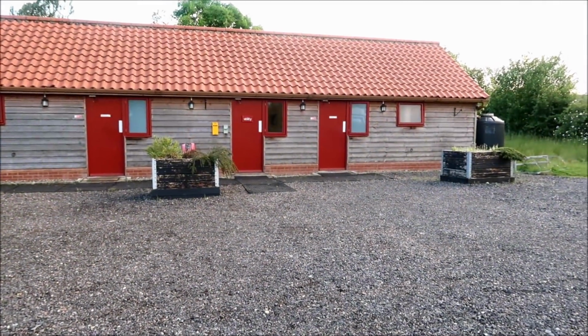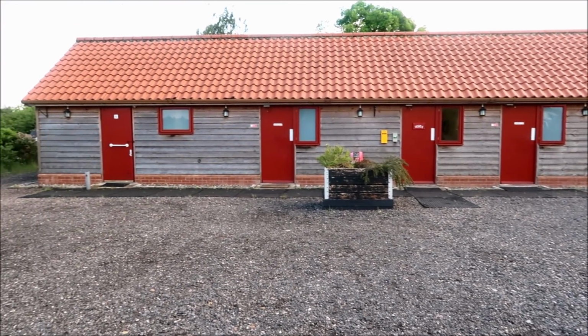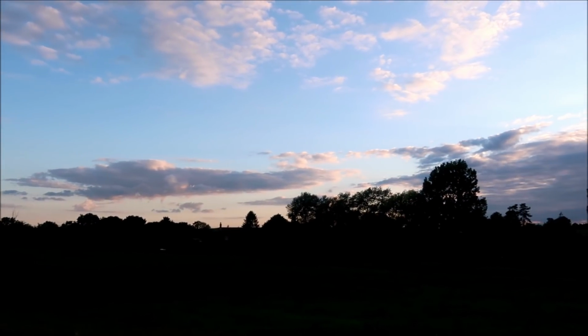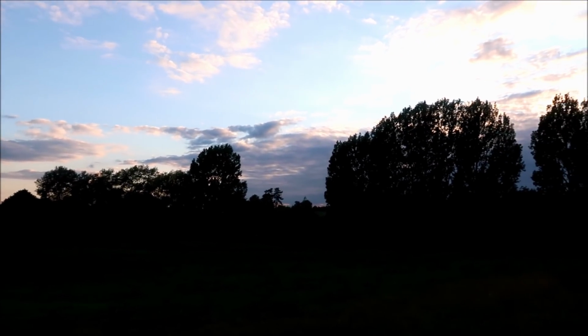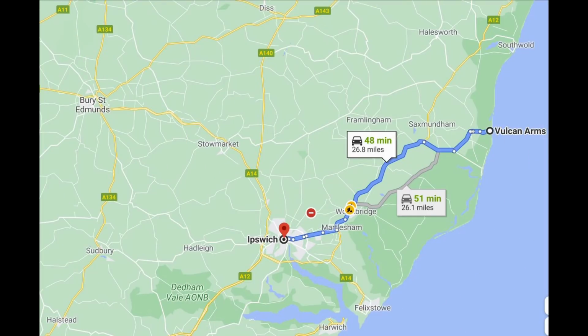Come to the other end of the site here now with another one of the facility blocks. Now we head off to Sizewell, a very exciting CL next to a pub, the Vulcan Arms.